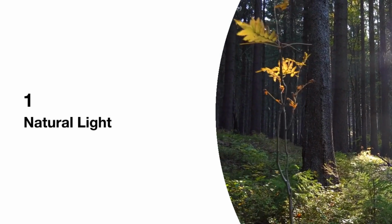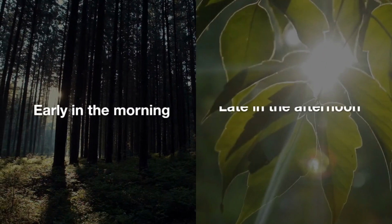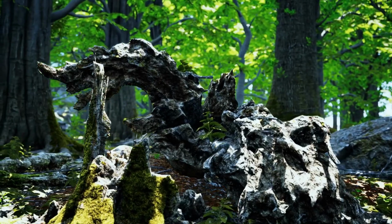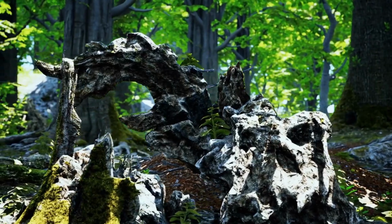First, let's talk about natural light. This is the light that comes from the sun. The best time to take photos with natural light is early in the morning or late in the afternoon. This is when the light is soft and not too harsh, giving your photos a nice, even look.